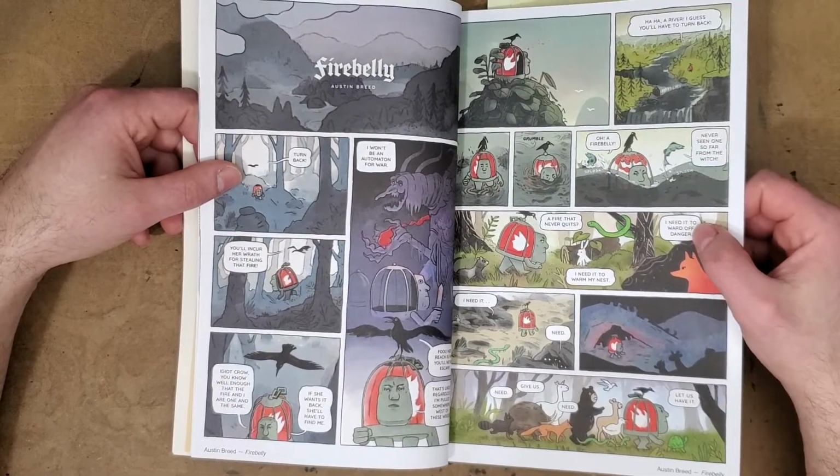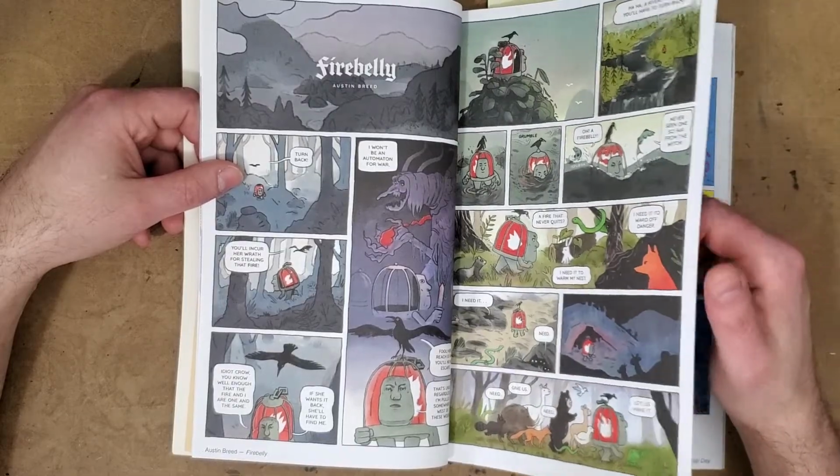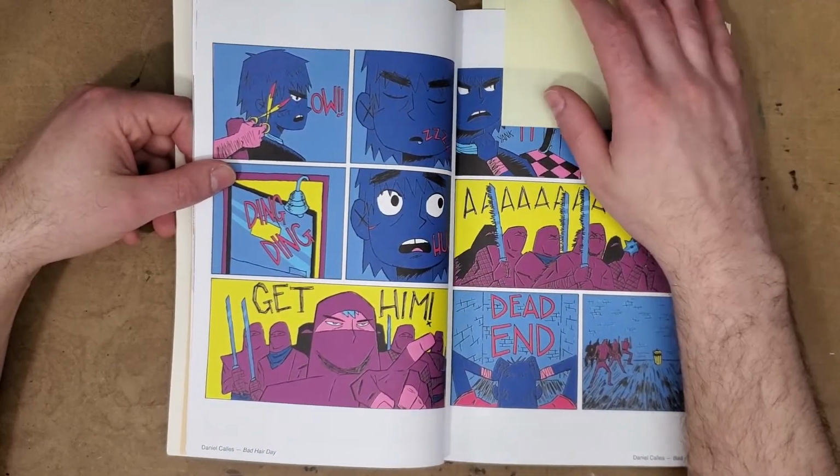It's just showing the variety of ways that comics are going lately. I think that's a beautiful thing. It also scares me because there's just too much good stuff for the audience to support, unfortunately.